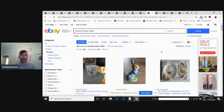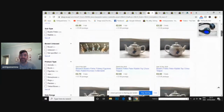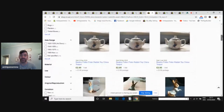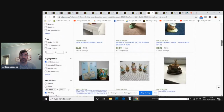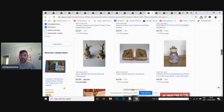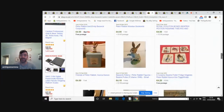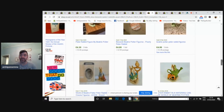I even searched Peter Rabbit. £2 for Peter Rabbit, but there you've got teapots, £2.90. More Beswick Peter Rabbit, £3. You get the idea, guys. Unless it's something pretty sensational, it's not worth buying it anymore. So stay away from them without a shadow of a doubt.